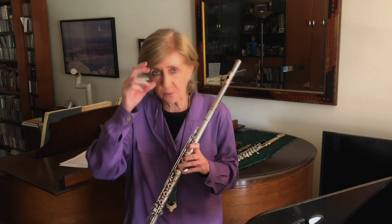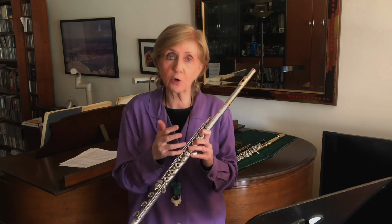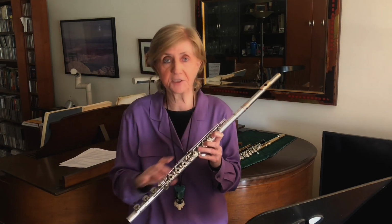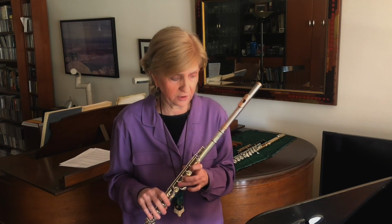My flute is made of metal, made of silver. And over the years, the first flutes were recorders, the wooden recorders, which still everyone plays. But then they added more and more keys, and then they made it out of silver so it could play much louder, and added way more keys so it could play higher and lower.